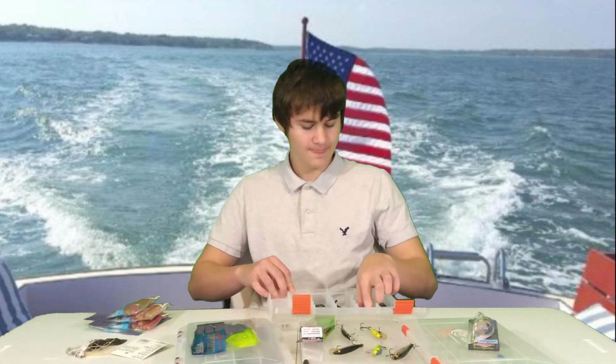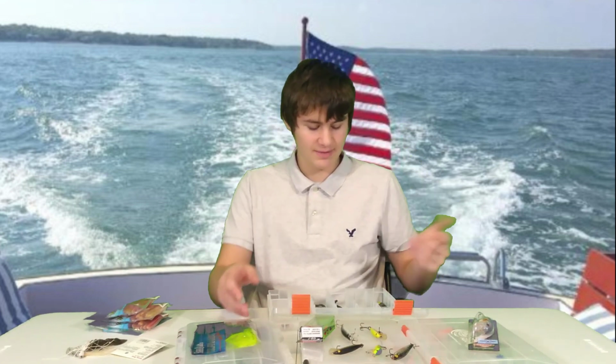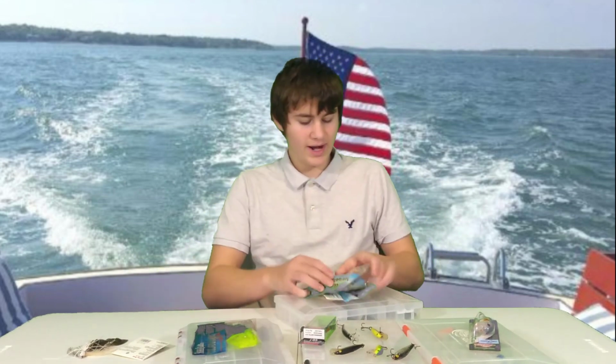So I'll be giving away 3 new packs of these Gary Yamamoto's, all the same color, it's strawberry cream. But I usually just buy 4 inchers, or I buy a 6 inch, and it just floats down like this, and it basically just looks like maybe a dying minnow, stuff like that. So that would be the number 1 option.